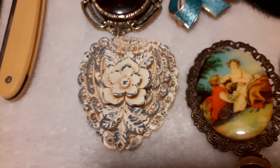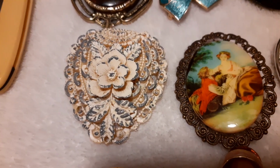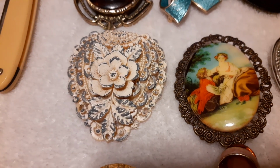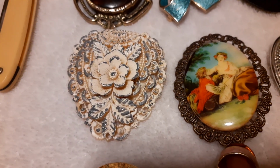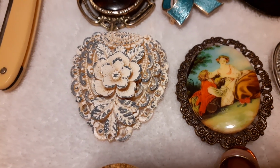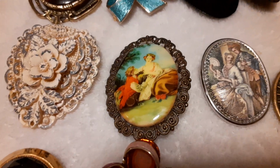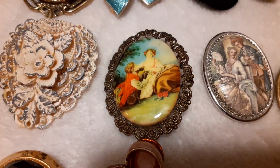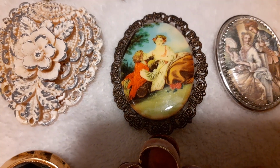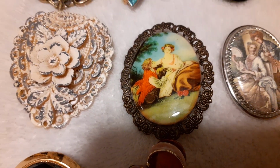And then I got this brooch right here. I think it's plastic. I don't think it's celluloid. I think it's plastic, and it's just painted ivory. It feels like plastic. It's not cold to the touch. It's not labeled, and I couldn't find one exactly online. And the next I have is this made in Western Germany brooch. I couldn't find an exact year, but it is from Germany.